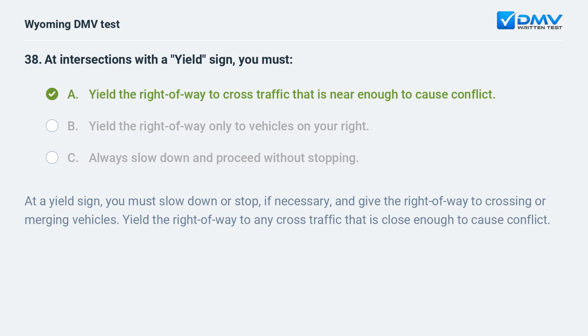At a yield sign, you must slow down or stop, if necessary, and give the right-of-way to crossing or merging vehicles. Yield the right-of-way to any cross traffic that is close enough to cause conflict.